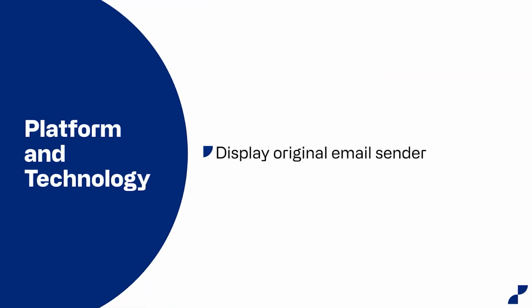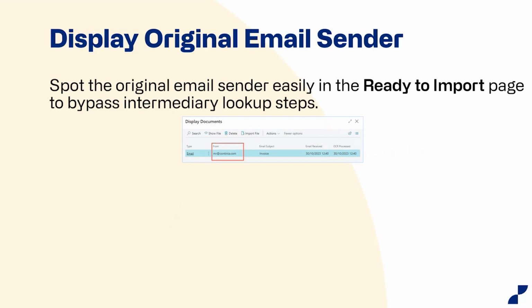Starting out with the display of original email sender. When we have emails arriving in document capture that contain XML or PDF files for OCR, we could question what the sender address would be if we look into the import page. But now in document capture, you are able to see who was the original sender, especially in situations where you had the email forwarded. So now we can identify who was the original sender when you submit emails to our OCR service when it goes through a forwarding process on, let's say, an Outlook server.